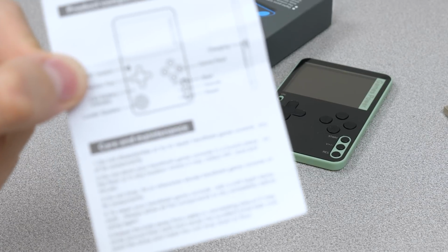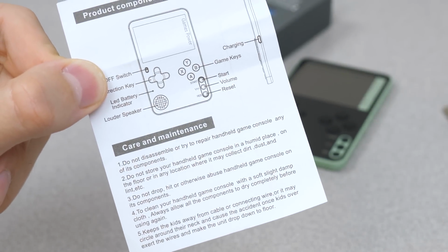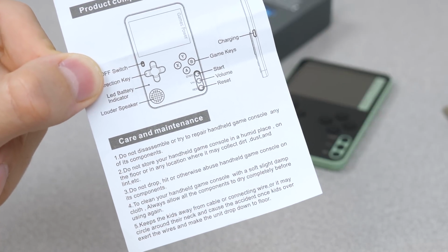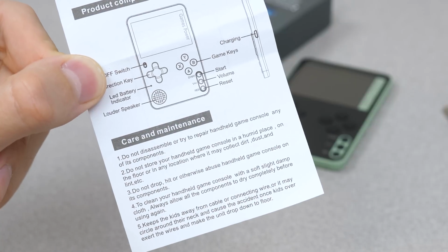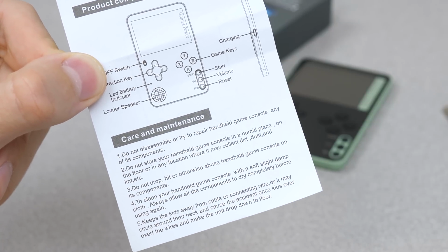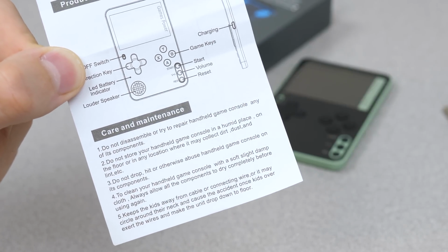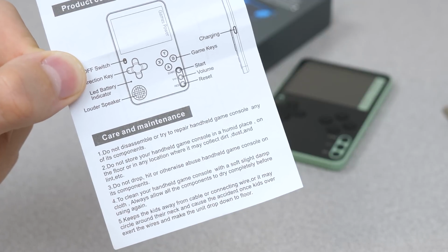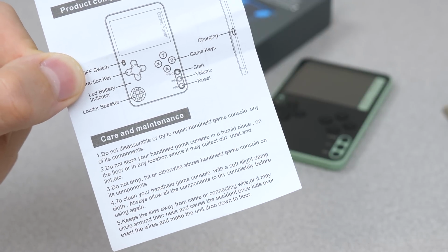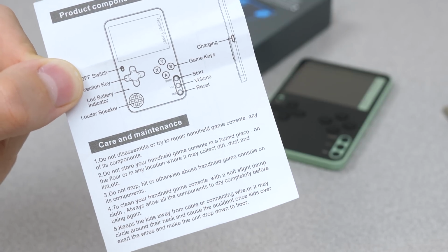Let's let the camera focus in here again. To clean, come on, you can do it. It's right here in front of you. Thank you. To clean your handheld game console with a soft, slight damp cloth. Always allow all the components to dry completely before using again. Keep the kids away from cable or connecting wire, or it may circle around their neck and cause an accident once kids overexert the wires and make the unit drop down to the floor.